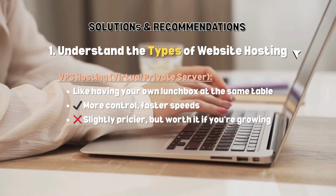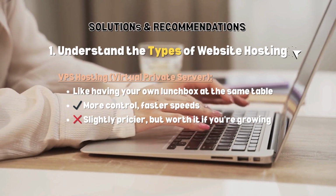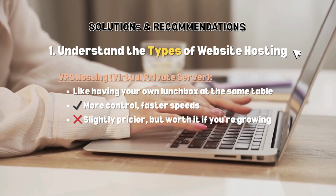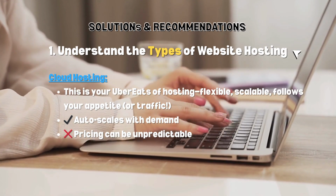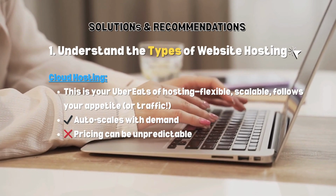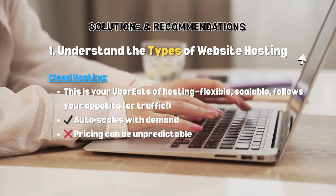VPS hosting, virtual private server. Like having your own lunchbox at the same table. More control, faster speeds. Slightly pricier, but worth it if you're growing. Cloud hosting. This is your Uber Eats of hosting, flexible, scalable, follows your appetite or traffic. Auto scales with demand, pricing can be unpredictable.